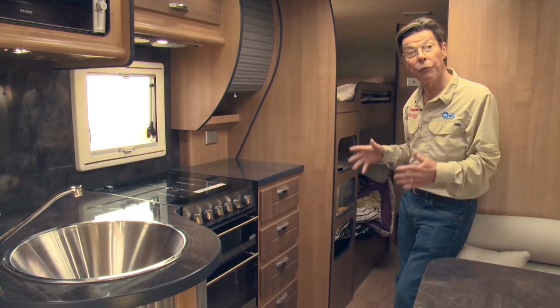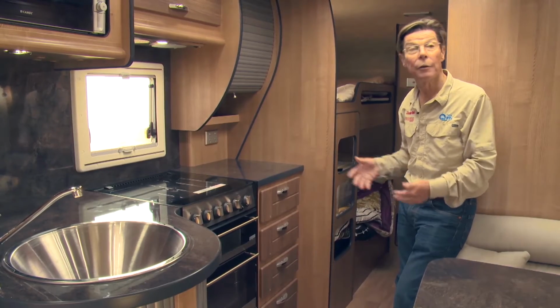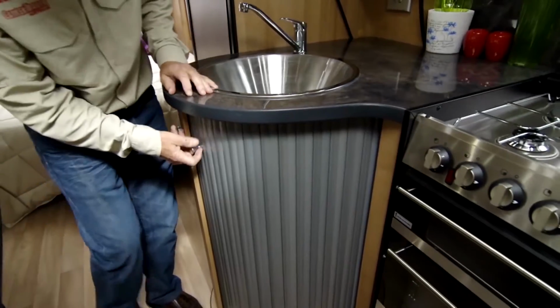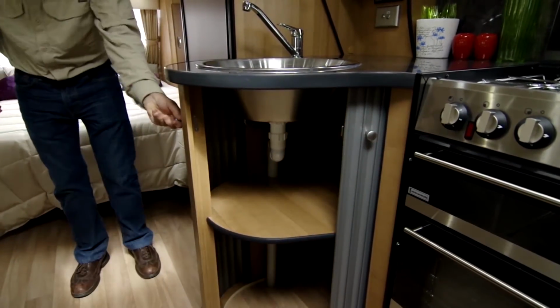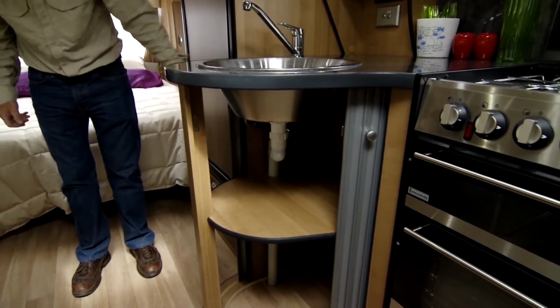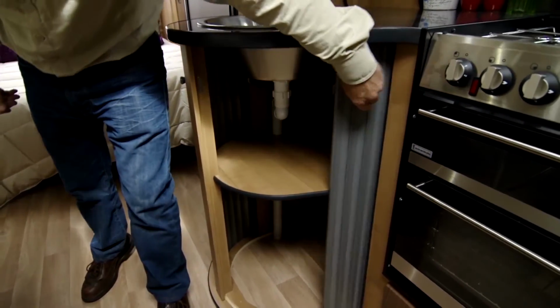Jurgens Caravans have a different look inside to most Australian vans. They're South African designed, built in Pakenham, Australia. This island sink, space behind, unusual. Different things like these sliding cupboards, which are concertina cupboards, very unusual.